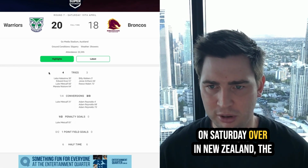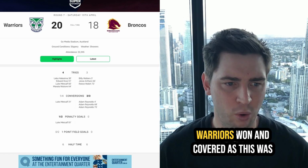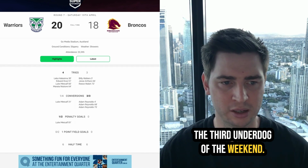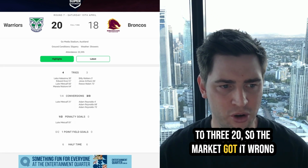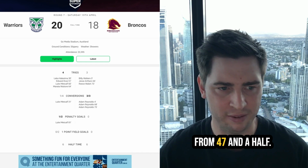On Saturday over in New Zealand, the Warriors got over the Broncos 20-18 in Golden Point. Warriors won and covered as an underdog, so this was the 3rd underdog of the weekend to win outright. Warriors were $3 out to $3.20, so the market got it wrong there, but the game went under 46.5, and during the week moved down from 47.5.